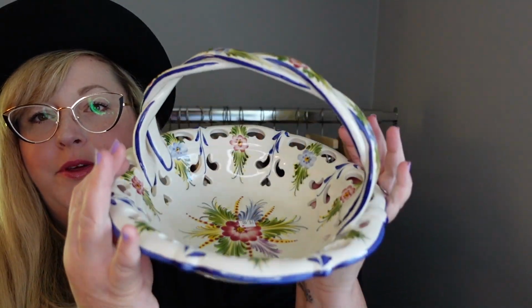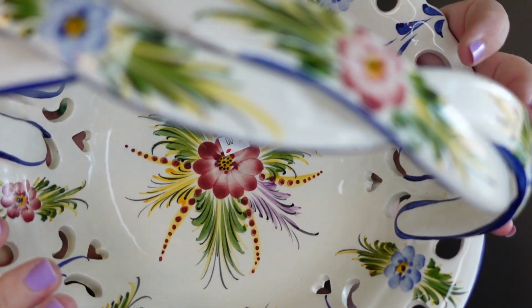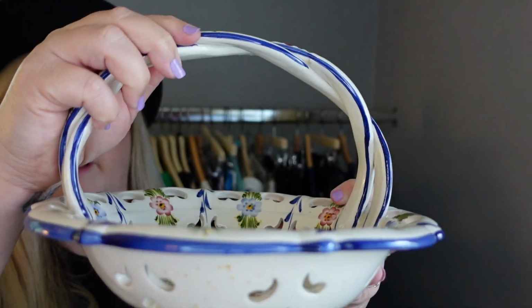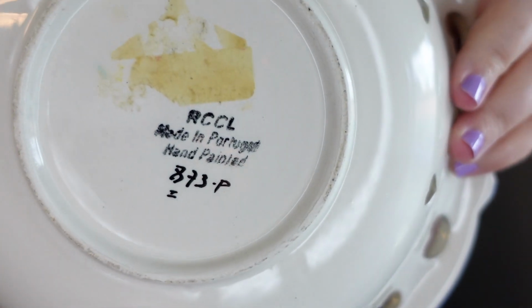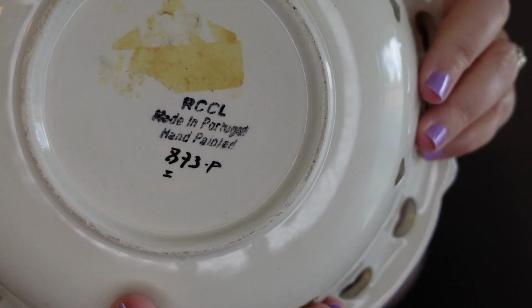So $15 is great to flip into $100. I was very tempted to keep that piece for myself. And I picked up this beautiful hand-painted basket at that same estate sale buyout. I went on the last day where everything was half off, so this I got at a really great price, and it is marked on the bottom, RCCL, made in Portugal, hand-painted.